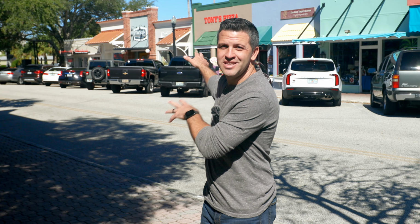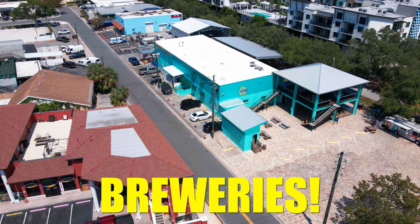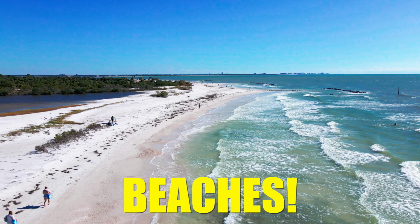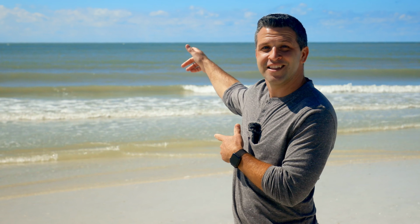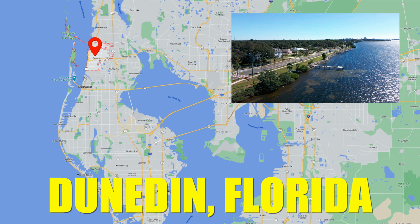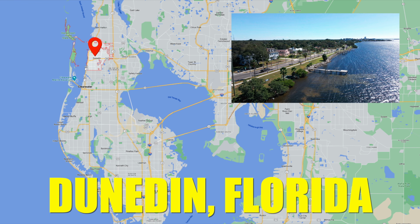I just love all these little shops. And I'm a huge fan of this brewery. I love how close these beaches are, and right out there is one of my favorite boating spots. I love everything about Dunedin, Florida, with hyper development happening all over the Tampa Bay area.